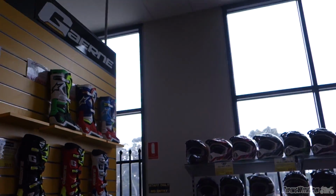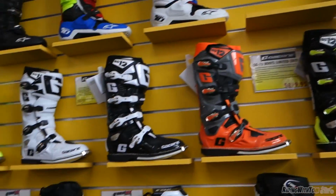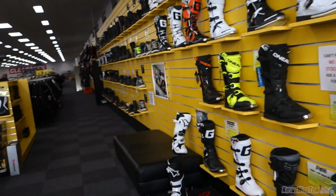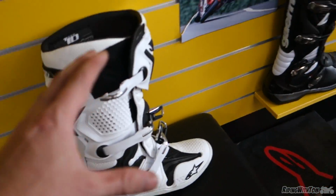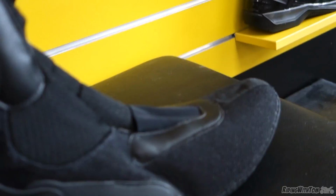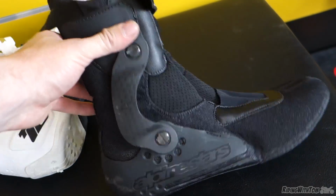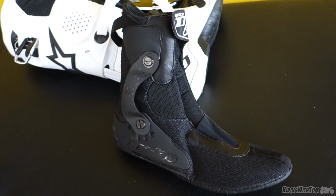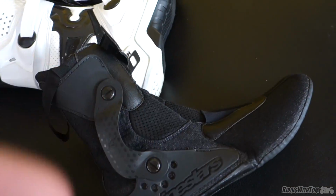Alright, I did not know this, but I was gonna get the Tech 10s because they're just the most expensive, so I thought they'd be the best. But they have this awesome second feature. Say you've been riding all day and you get to your campsite. They come with an inside boot, so you can wear that around your campsite when you finish. That's freaking cool. That sold me. Done. Buying them. Ah, it's that super meshy one, isn't it?